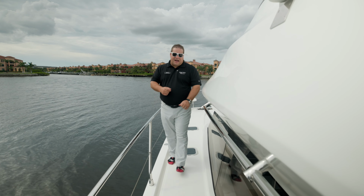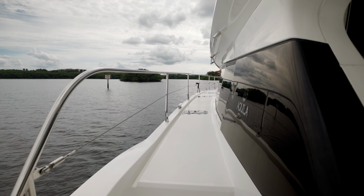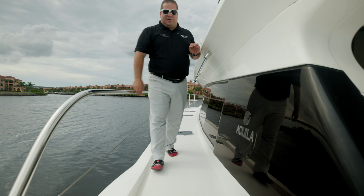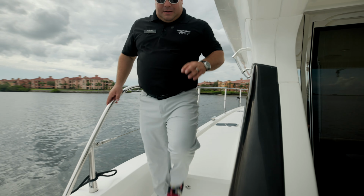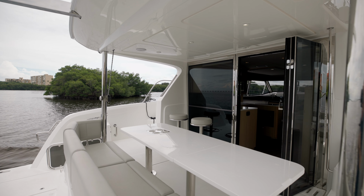And as you go in the back, plenty of handrails here. And then to get down into the aft section of the boat, you do have 3 stairs that will transition you in to this wide open space.